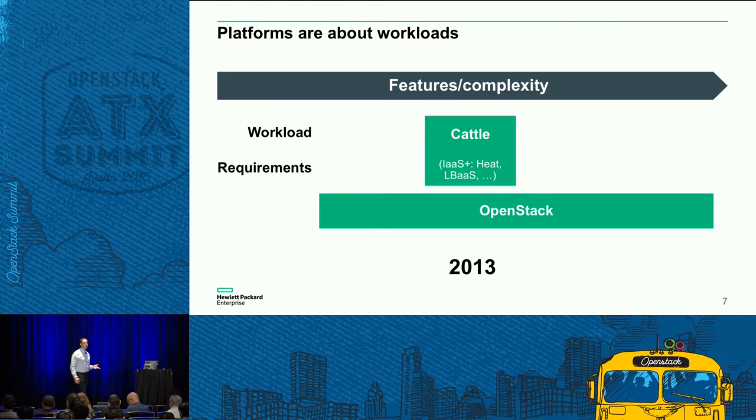And in 2013, when I got involved with the OpenStack project, it was right around the time of Grizzly and Havana. Back then, the prevailing wisdom was that the kinds of workloads that you wanted to run on OpenStack were cattle. The idea that you build software, you build your services with failure in mind. That is, failure of hardware, failure of the underlying software. You want to build it for resiliency.